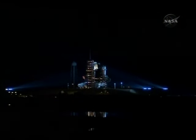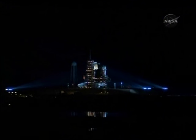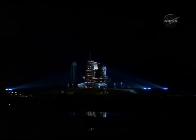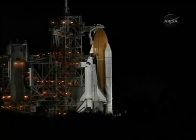CISL, JRPS, Houston flight, perform the L-15 recorder activation. ISL copies. JRPS copy. Houston flight copies. And attention on the net. This is the NTD conducting the launch status check. All stations verify ready to resume count and go for launch.